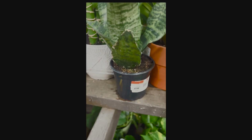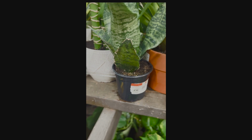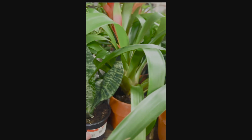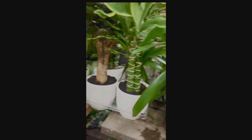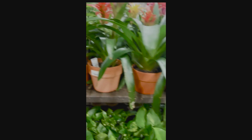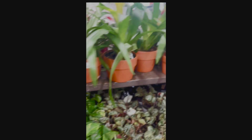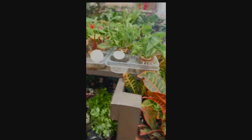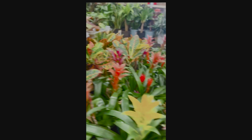I'm looking at that little snake plant, guys, because that was $4, and it's large. Let's be honest, it's large. And I'm looking, they have little dracaenas, more bromeliads, and I'm like, therapy. Therapy.